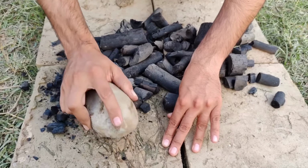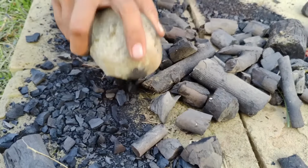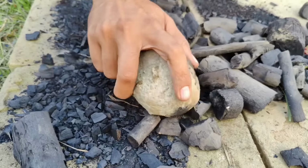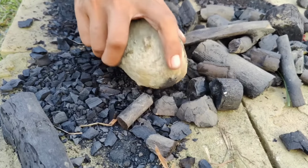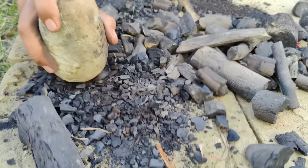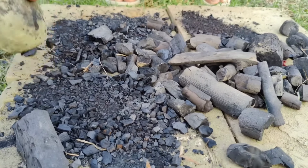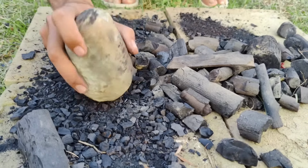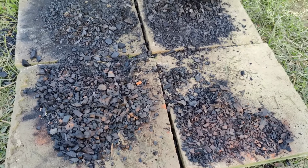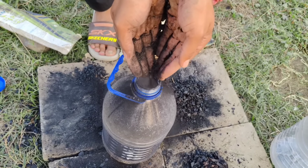It works like a sponge in the soil. It absorbs water, holds nutrients, and becomes a home for billions of beneficial microbes. Once added to the soil, it doesn't break down easily and can stay there for hundreds of years, improving fertility and structure over time. It helps plants absorb nutrients better, balances pH, reduces fertilizer loss, and keeps the soil moist for longer. Farmers who use biochar often notice stronger roots, higher yields, and healthier plants even during dry conditions.